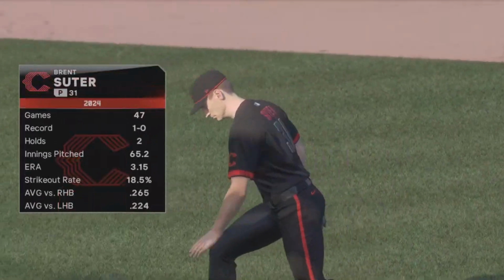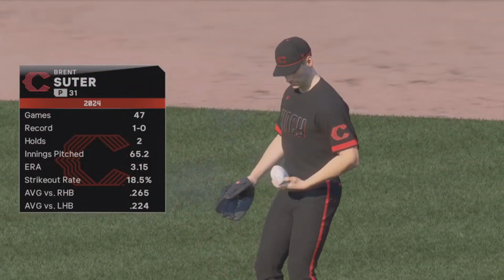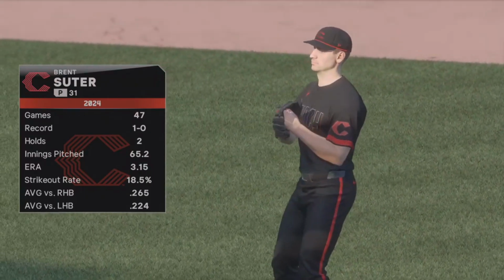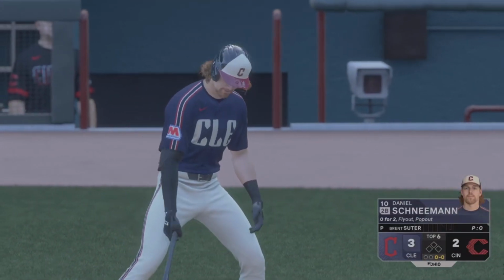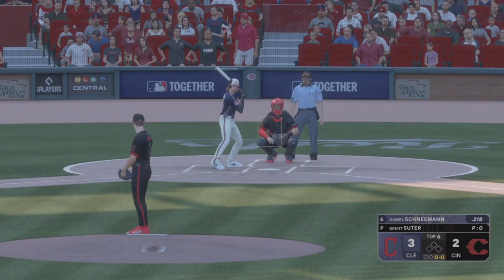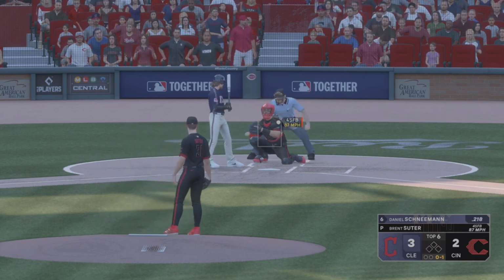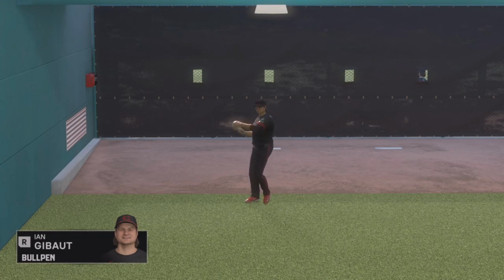New pitcher for the Reds, Brent Suter. Pretty tight game, so they're looking for quality pitches out of him right here. Got to do his best to keep the score right where it is. Now it's the second baseman, Daniel Schneemann. And the first offering, a fastball for a strike. The Cincinnati bullpen has some movement. Ian Gibaut getting ready to go.